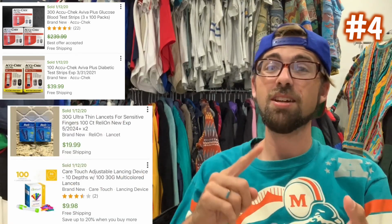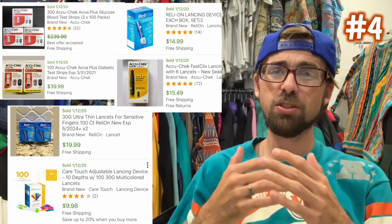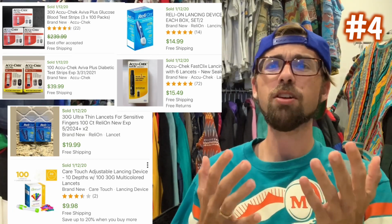So yeah, diabetic stuff sells great. Also be on the lookout for strips and lancets. There's tons of stuff. There's actually the thing that shoots the lancets out. I'm going to put comps of all that stuff on the screen so you guys can see it and keep you on the lookout. But yeah, diabetic supplies are super expensive and people will buy them secondhand.